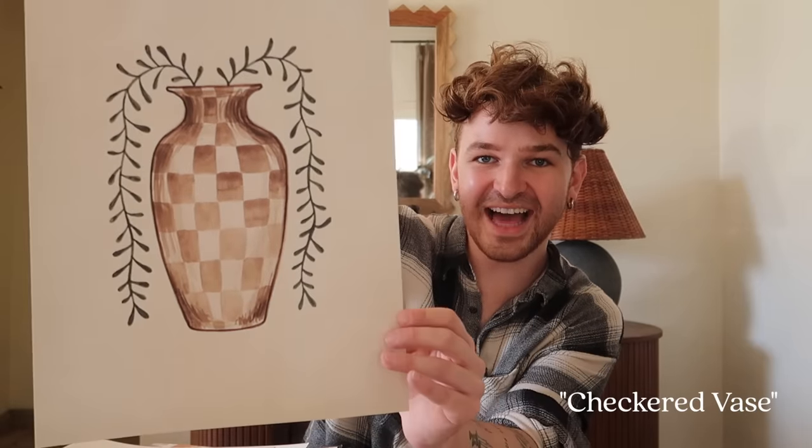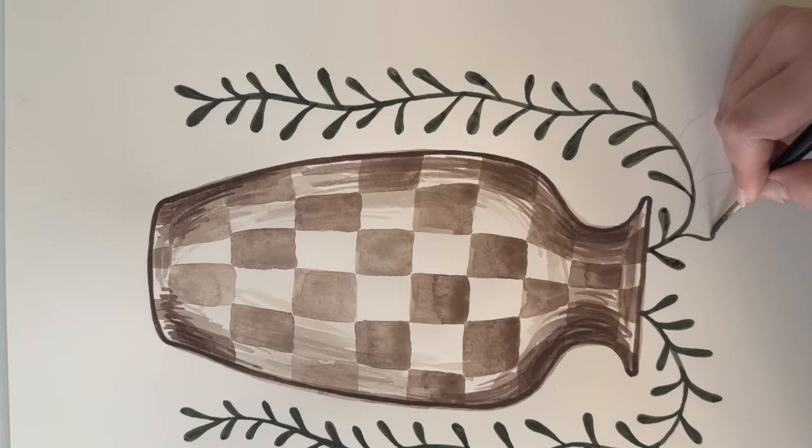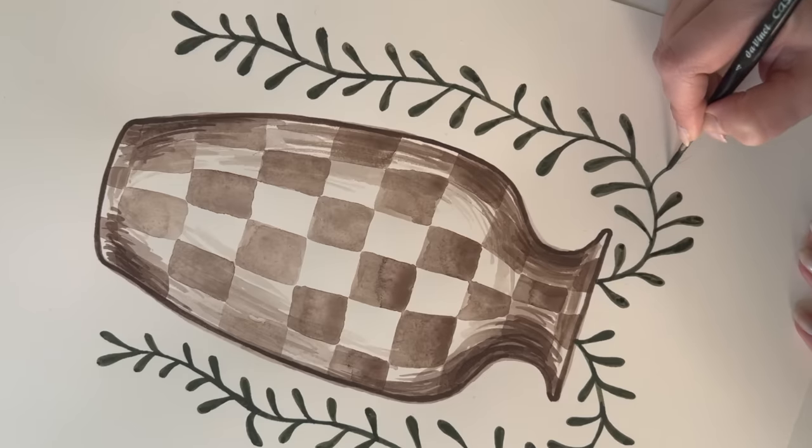It really is perfect. This is the checkered vase, and just look how cool that is. It has this watercolored checkered vase, and then these vines that are kind of symmetrical going down either side. I really want to put this in like an oval frame or something and have it really be the focal point in there.